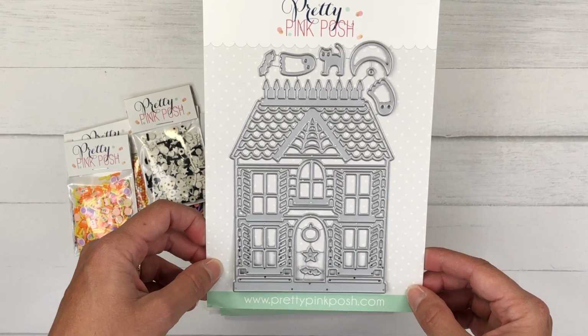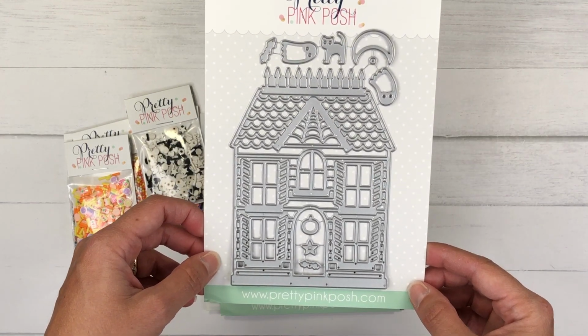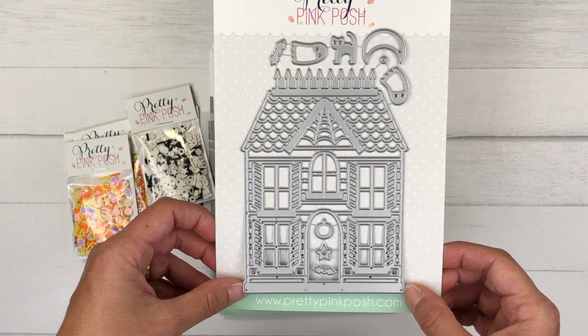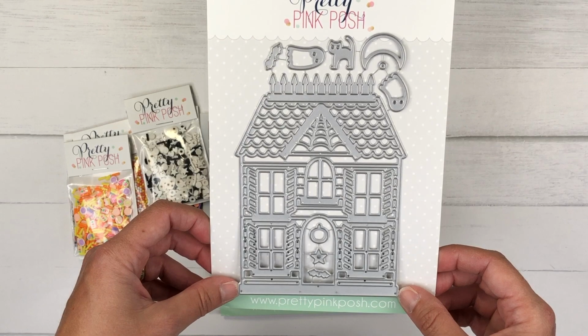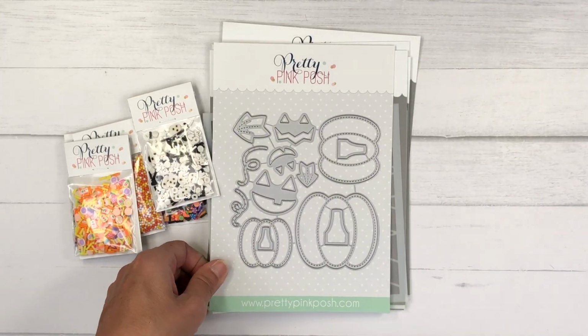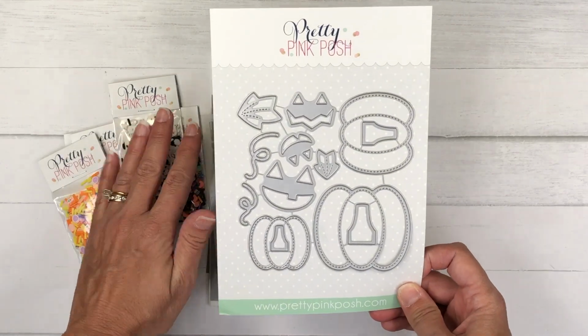The next die set is the Halloween house. So you have this house that you can use as a haunted house. There's also some smaller dies, such as a bat, a ghost, a cat, a moon, and there's a pumpkin, a star, another bat. So that's a fun one. And then we have the stitched pumpkins.